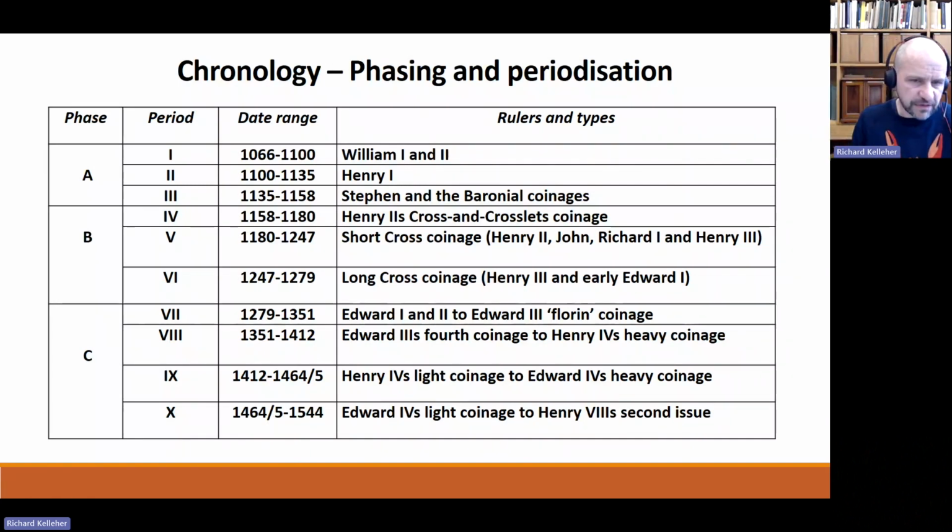And in theory, this means that a coin that was minted in 1279 under Edward I could, in theory, survive in circulation right through towards the early 16th century. Now, I don't know of any hoard examples where that's the case, but certainly the Ryther hoard from Yorkshire has Edward I pennies in it, and that comes from about 1485.